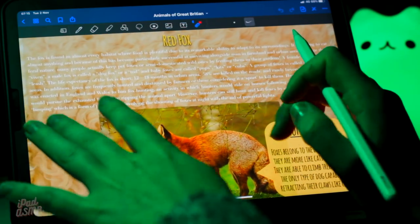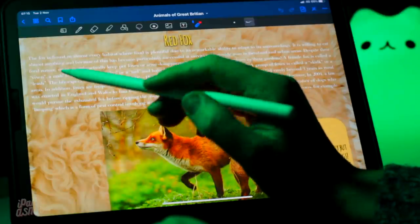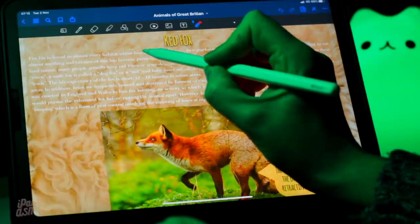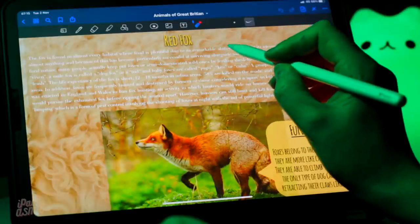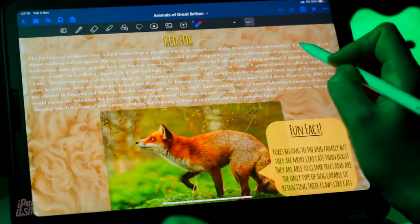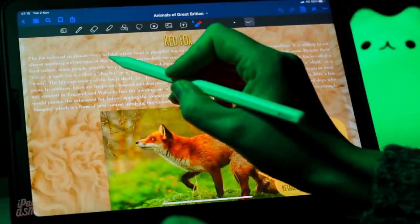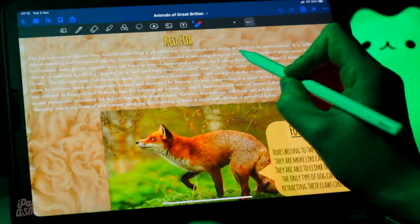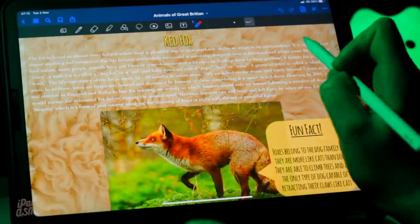So, and they kind of remind me of me because of this first sentence. The fox is found in almost every habitat where food is plentiful due to its remarkable ability to adapt to its surroundings. It is willing to eat almost anything, and because of this, has become particularly successful at surviving alongside man in farmland and urban areas, both of them.